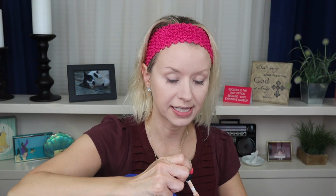I'm gonna take my beauty blender and start blending that out. I'm gonna use some of that concealer as an eyeshadow primer. I do not have a Catrice eyeshadow primer. I only have that under eye one. But it's okay, we can use concealer. Really patting everything down, making sure everything is blended.